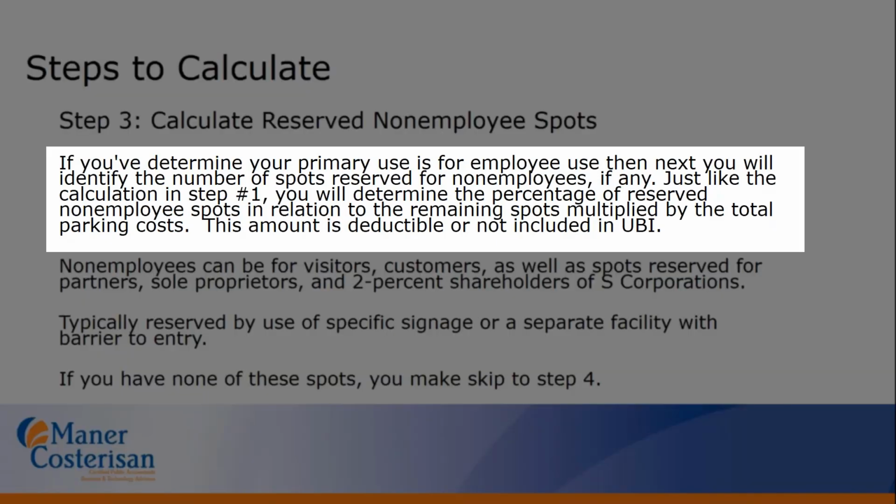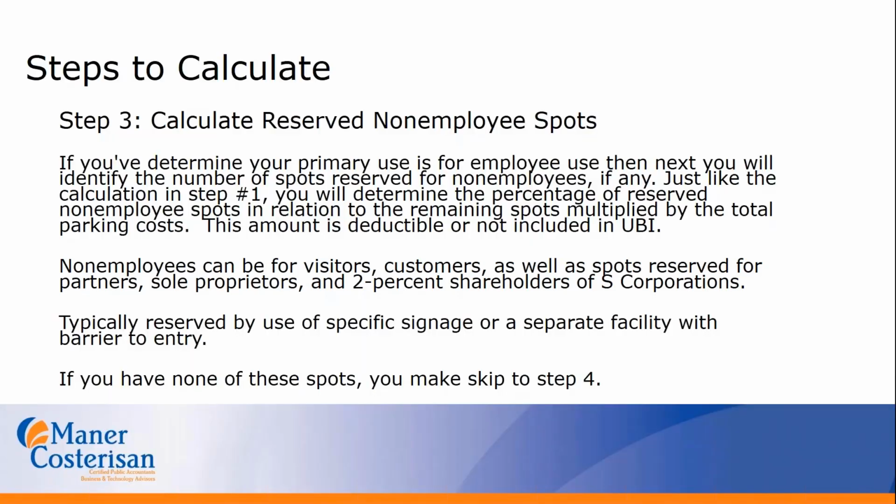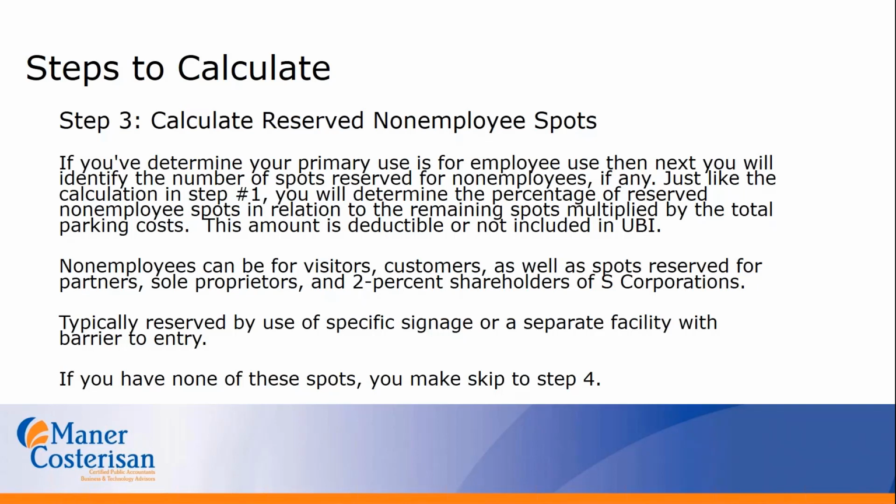So if you've determined that your primary use is for employee use, then you will identify the number of spots reserved for non-employees, if any. Just like the calculation in step 1, you'll determine the percentage of reserved non-employee spots in relation to the remaining spots, multiplied by your parking costs. These non-employees are visitors, customers, as well as spots reserved for partners, sole proprietors, and 2% shareholders of S-corps. And this is typically reserved by signage or a separate facility. An example would be a customer parking only spot or visitors only or something like that. So if you have none of these types of spots, then you skip to step 4.